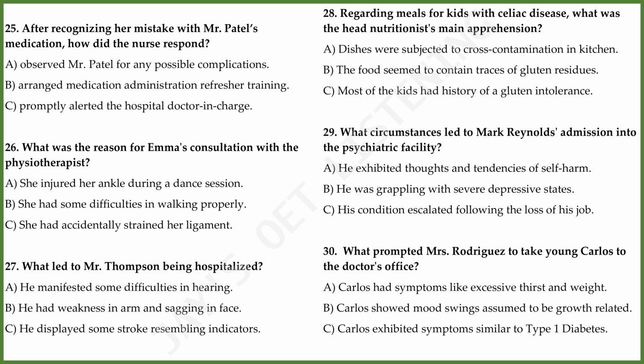Let's discuss our recent admission, Mark Reynolds. Alex, can you brief us on his status? Absolutely. Mark is a 38-year-old male who was admitted after a major depressive episode. He's been struggling with depressive symptoms for about a year, which escalated following the loss of his job. Presently, he exhibits low mood, persistent feelings of hopelessness, and passive suicidal ideations. We've placed him under close observation, ensuring he's checked every 30 minutes, and we've initiated an antidepressant regimen.